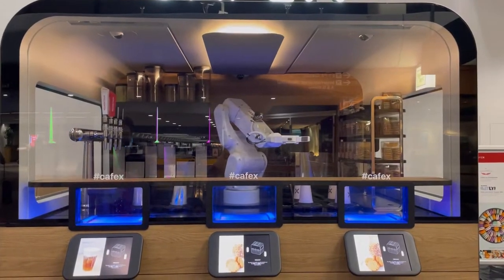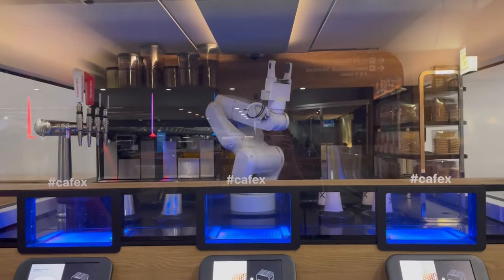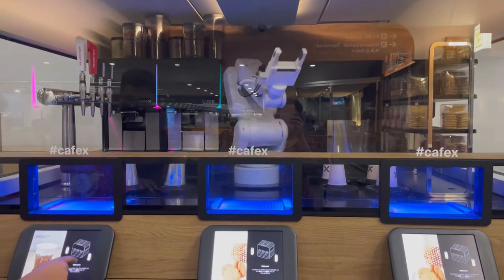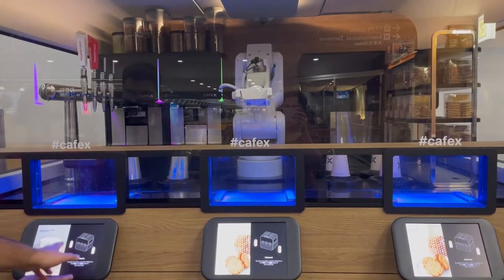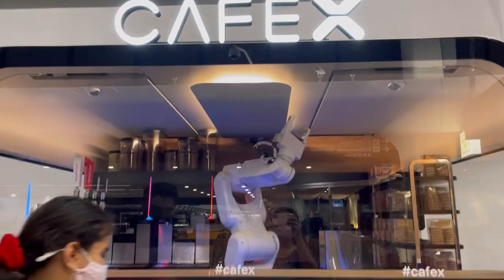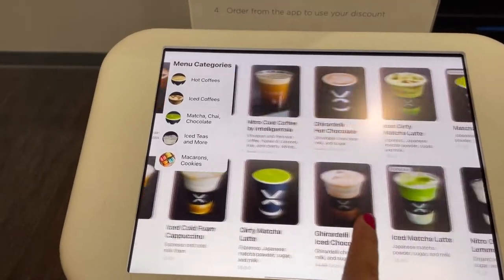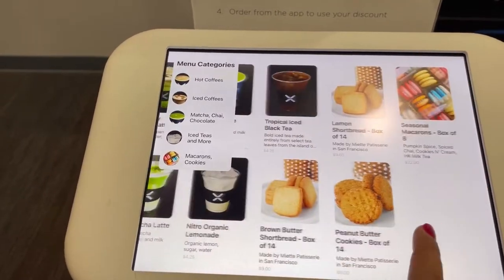We also got to see this very cool Cafe X at the San Francisco Airport. This cafe is completely operated by a robo barista who can make the coffee exactly how you like it. And here is the menu with everything that this cafe serves.